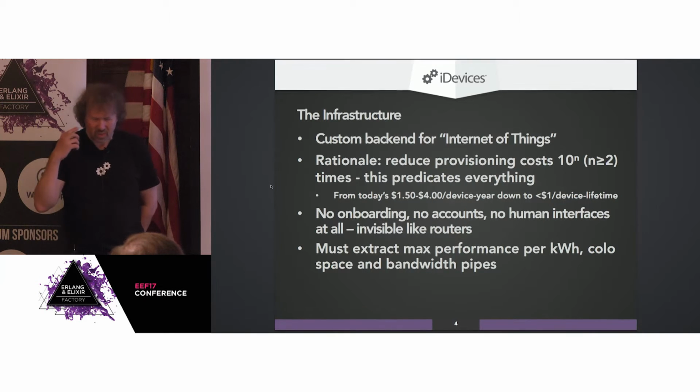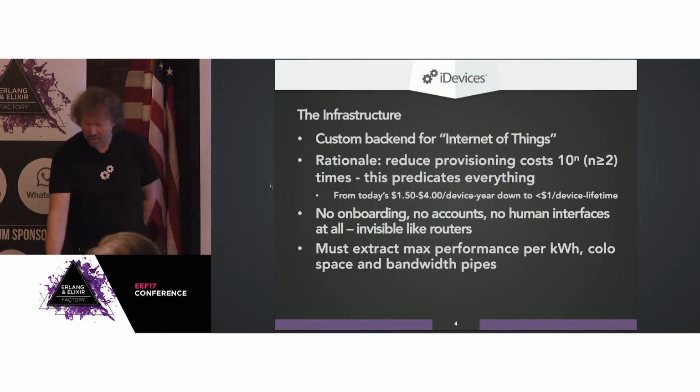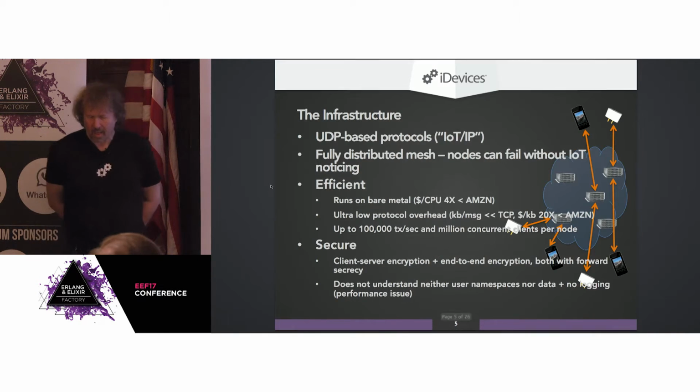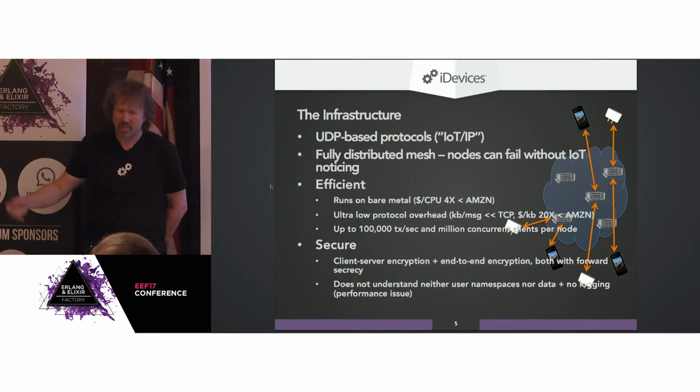And to get this cost down hundreds of times, we had to cut down on electricity, cut down on the server requirements, and cut down bandwidth. So this is how we did it. We went to all UDP-based protocols. We call it IoT IP. The name held for a couple of years. It's a fully distributed server mesh. The servers join the system by themselves.